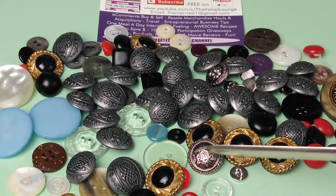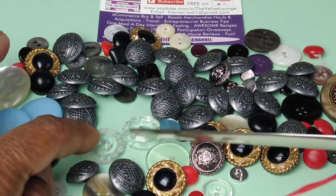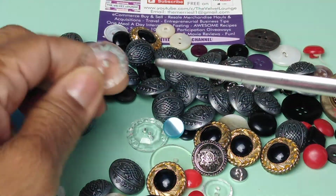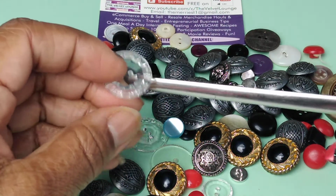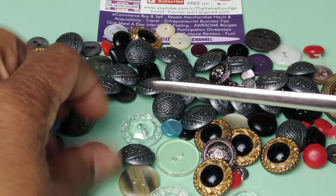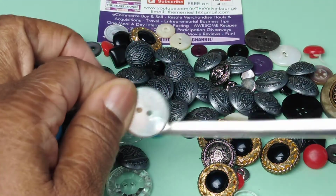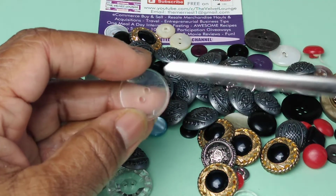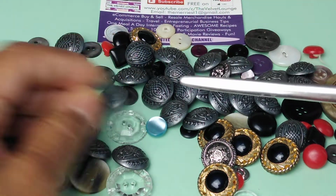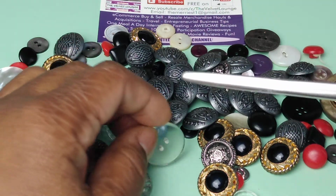And there were a few glass buttons. I feel like I might have some that are in this design already. I'm not sure, maybe not. But these are some large glass buttons, very hardy. And then this is a lucite button. And what I like about these is the fact that they are clear, and I can actually put something else underneath or on top of it to showcase it more.